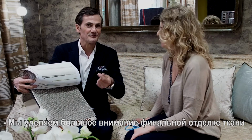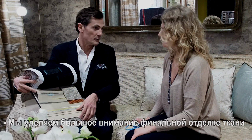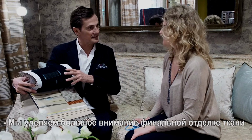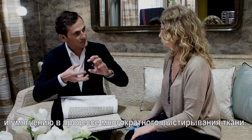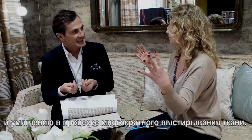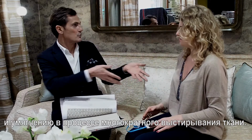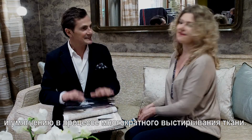I love the fabric so much, so we try to wash it. Most of our fabrics have been washed before selling, so like this we are sure. We sometimes try to break the fabric. We use some huge machine to break the fiber. Like a colander? Yes, like a washing machine, the same but huge, and without water.